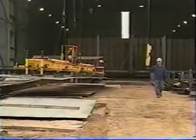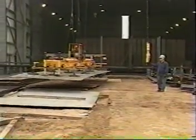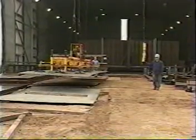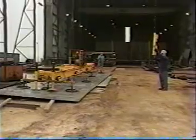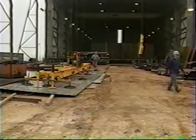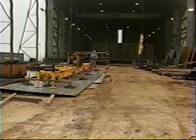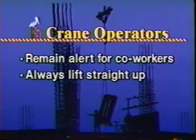If you're in the vicinity of a crane or operating the crane from a ground pendant, always walk behind or to the side of the load. Never walk in front of the load, and never leave a suspended load unattended. Again, remember to stay alert of your surroundings. If you are the crane operator, remain alert for co-workers near your crane.